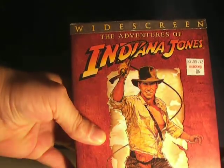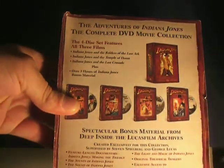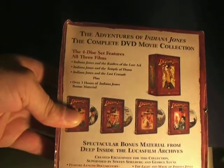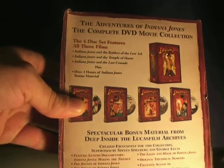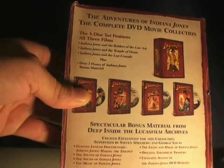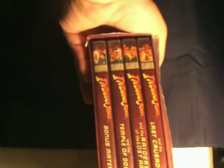Here's the Indiana Jones widescreen movie set. This was an older set, but I thought it was really good and it was affordable at the time. So you got the first 3 films: Indiana Jones and the Raiders of the Lost Ark, Temple of Doom and Last Crusade, all of which are great films. You have the 4th disc in this set. You get over 3 hours of bonus materials, which is full feature-length documentaries on the making of each movie, which is really interesting if you're into the series like I am.